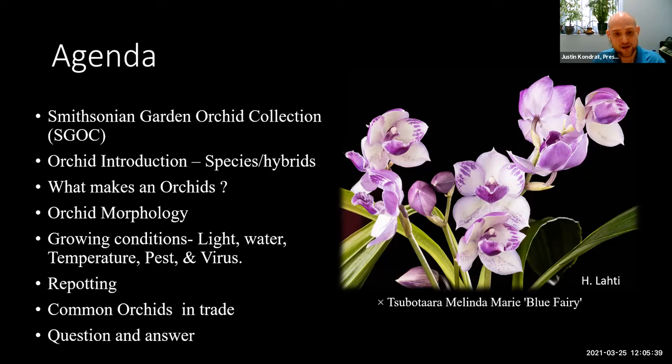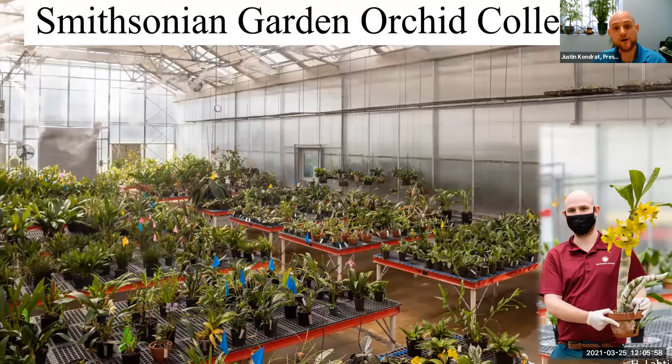It's absolutely stunning. Fortunately, with mass digitalization and making our collection items available online, we have a wonderful photographer that has been able to capture our beautiful collection items that we've been culturing within our collection. And so the Smithsonian Garden Orchid Collection was started in 1974, and it has grown to over 6,000 accessions.